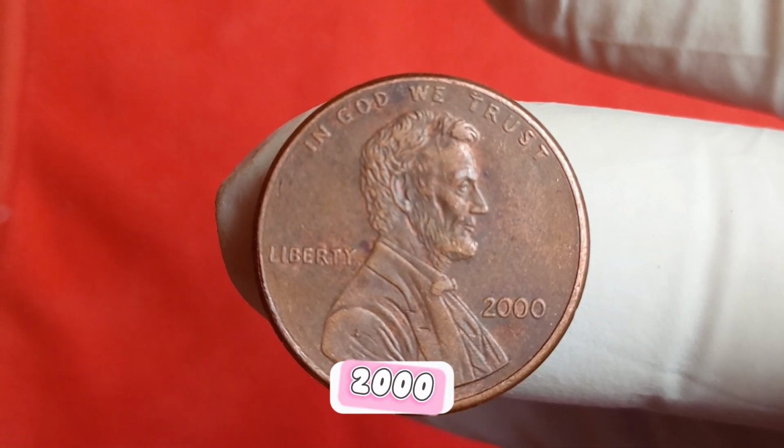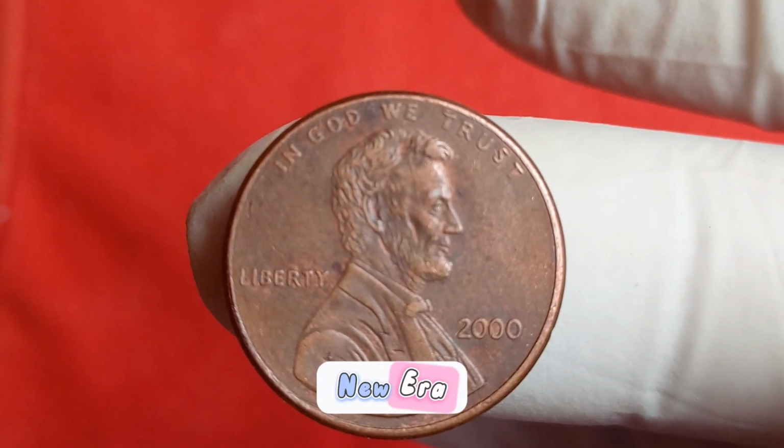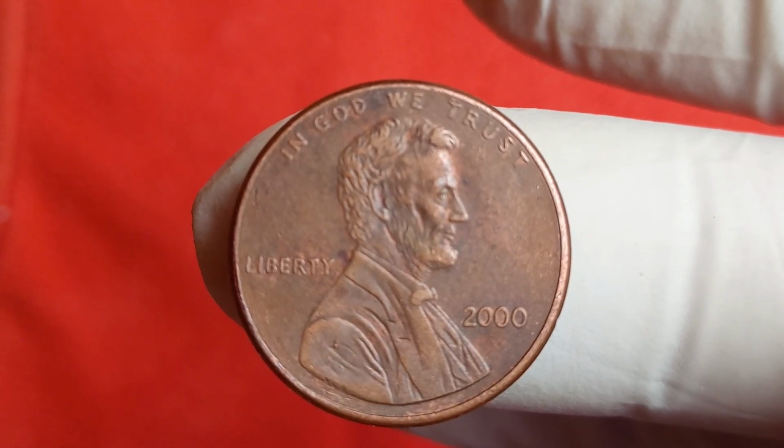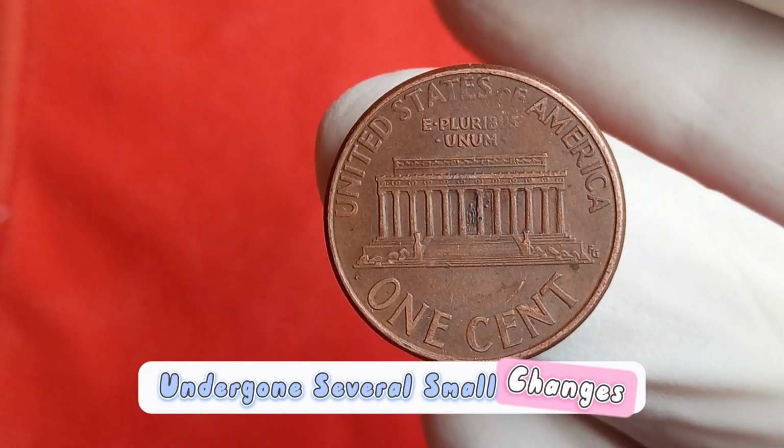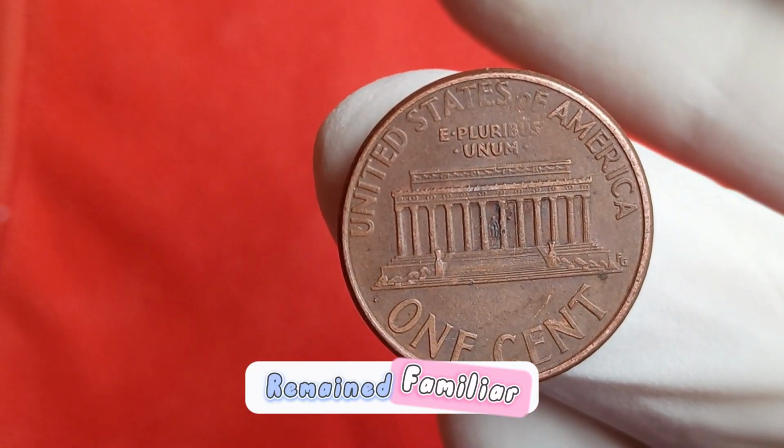Fast forward to the year 2000, a new millennium, a new era, but the same iconic penny. By this time, the Lincoln penny had undergone several small changes, but the overall design remained familiar.